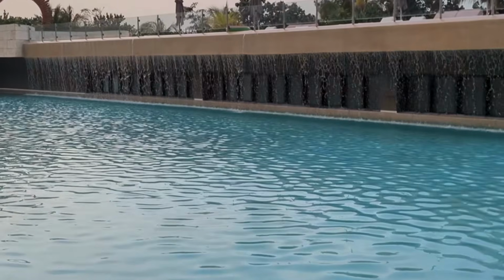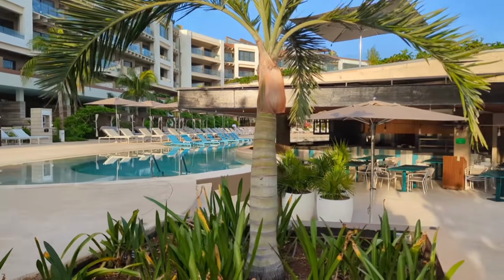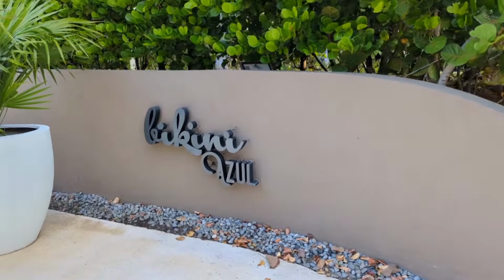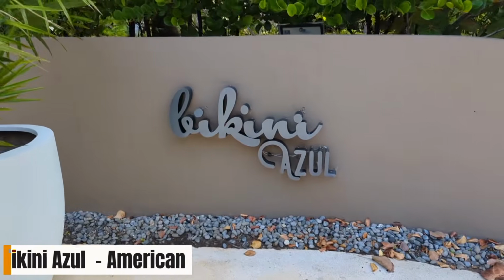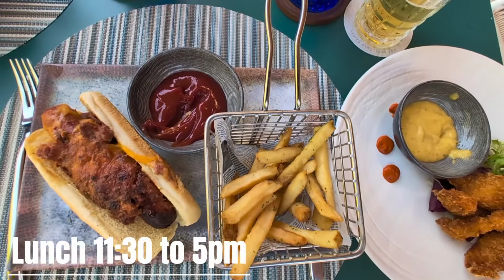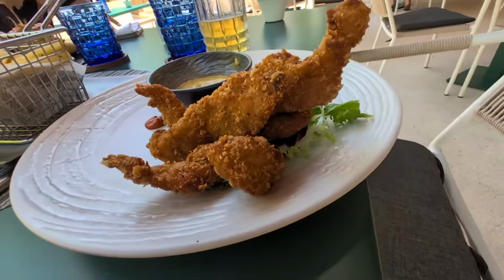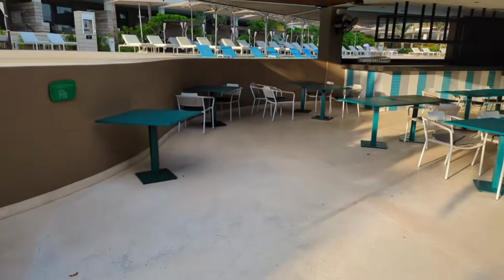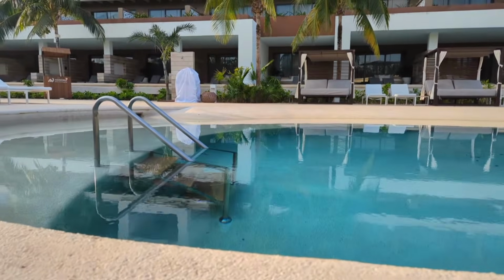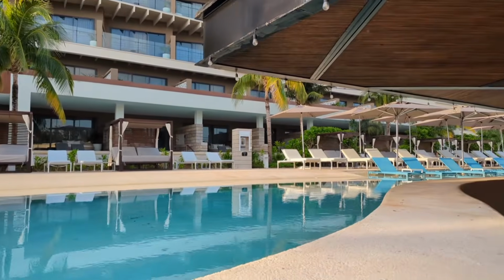And this relaxing pool has this amazing waterfall feature, which is a beautiful sound and also a great place to relax. Being in the morning, there's nobody there right now, but Bikini Azul is also the bar, the swim-up bar, and there's seating there for lunchtime. My favorite here was actually the St. Louis style ribs, but I had already eaten several of them, so I decided I was going to go ahead and get the chili dog along with some chicken tenders, and that was excellent. The relaxing pool is open until about 8 p.m., and like I said earlier, it does have that pool bar where you can just swim right on up.